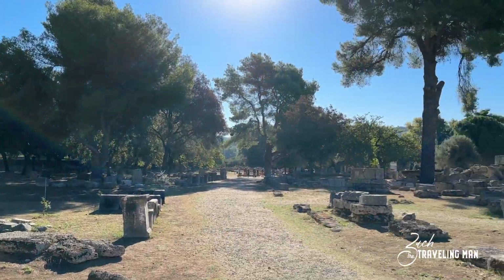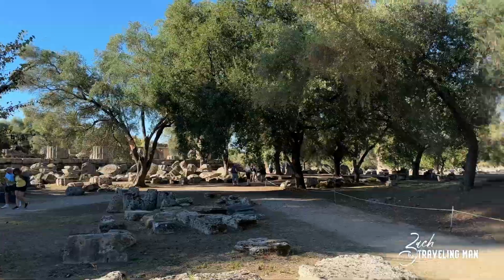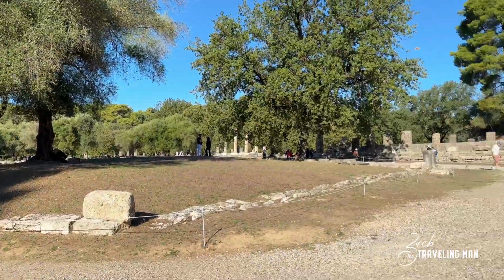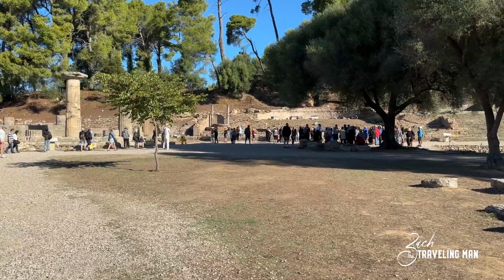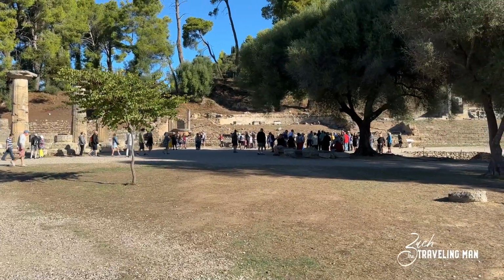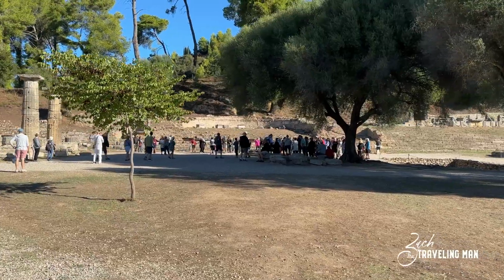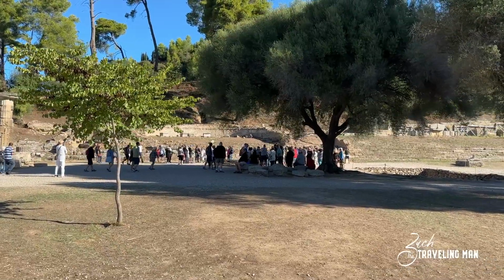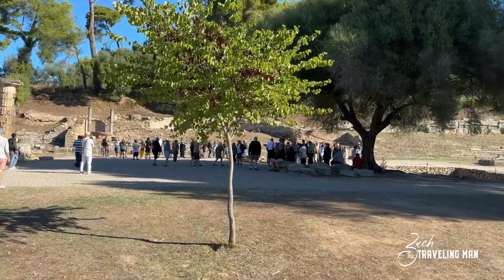And then back behind me here is the Temple of Zeus. So, sort of in the middle of everything happening, but you can imagine what a big event that is. Every 4 years, or every 2 years, when they're going to have an Olympic Games held somewhere, they come here to light that torch, to then send it out all over the world in celebration of those Olympic Games.